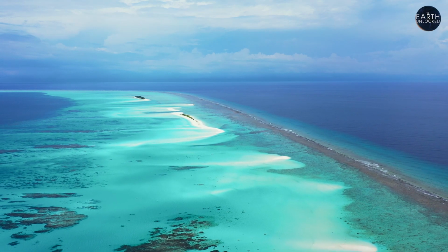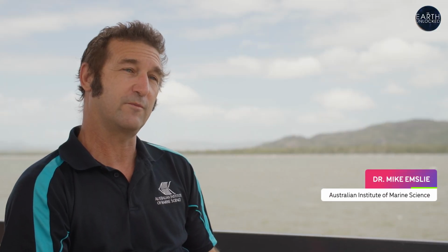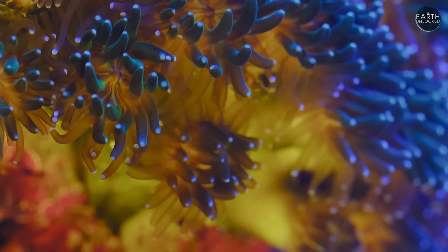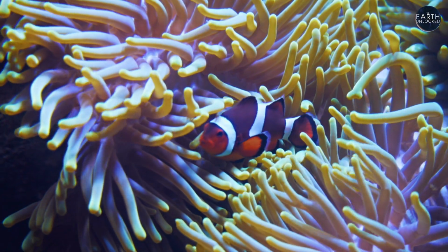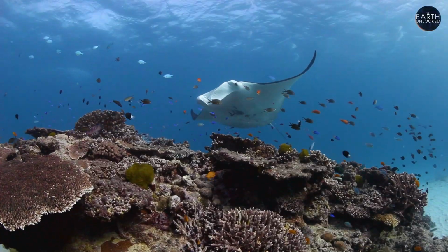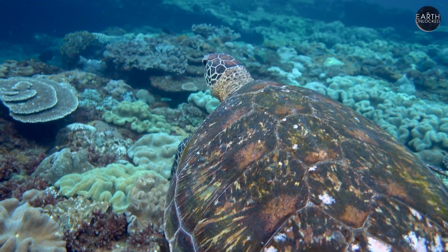The Great Barrier Reef is the largest coral reef system in the world. The Great Barrier Reef is one of the most biodiverse ecosystems on the planet. We have 450 species of coral. They're the home to more than 25% of the biodiversity in the oceans, and all interacting and living together. This is an ecosystem that has global significance. It's an ecosystem of value and importance to the whole world.